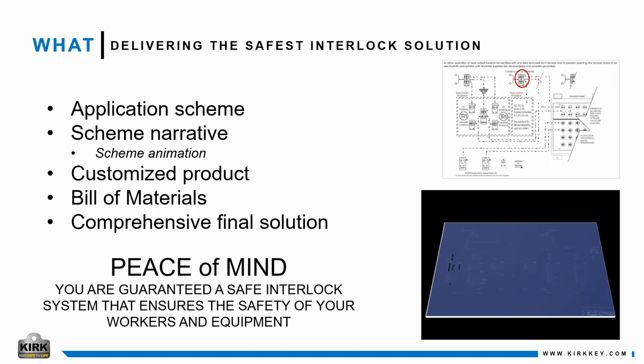You may initiate the project with KIRK already having finalized the scheme and narrative, but you might need KIRK to help identify the bill of material. Like I said earlier, this may be where it's determined that some of the equipment does not have interlock provisions. That's where we can step in and, like we've done in the past, design a custom solution. We may have to take one of our existing products and tweak it, or in some cases come up with a whole new product, or make some adapters for that piece of equipment to support the interlock.